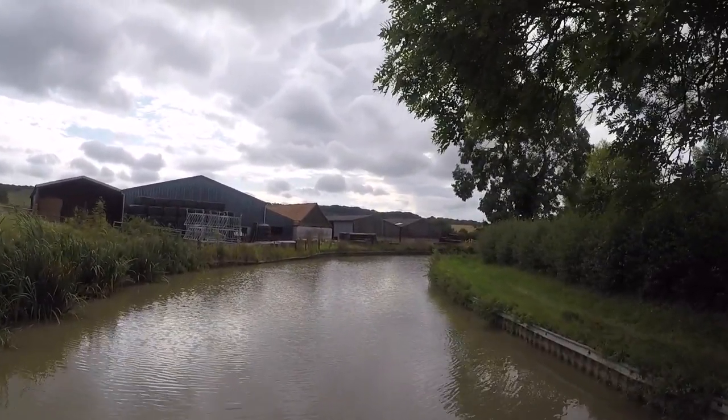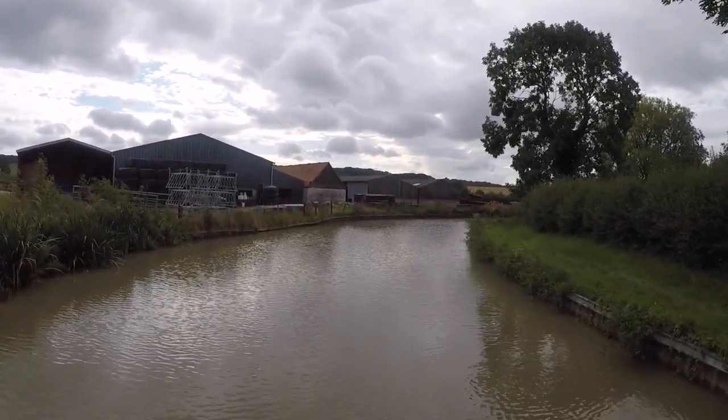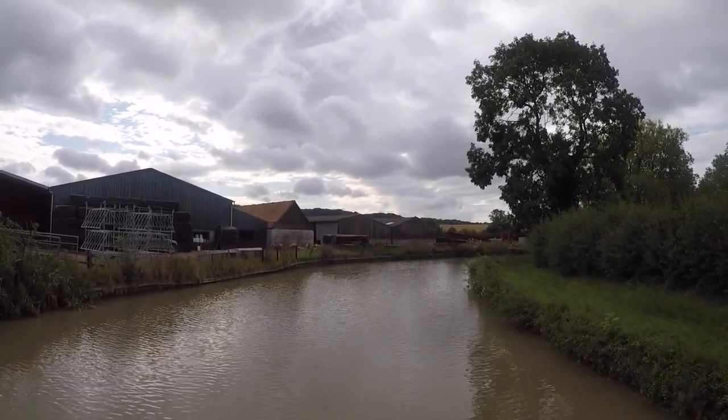Approaching this farm along the cut, you can almost get the feel of what it must have been like when barges came and went, delivering goods and produce on their way to and from market.